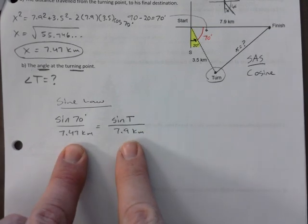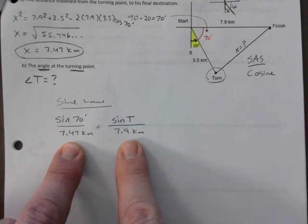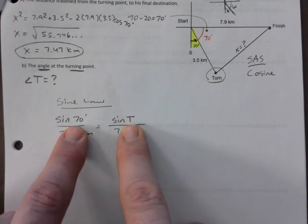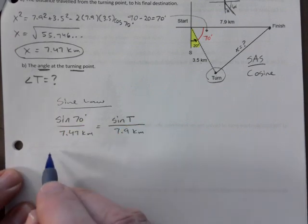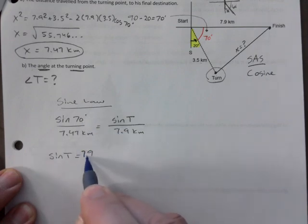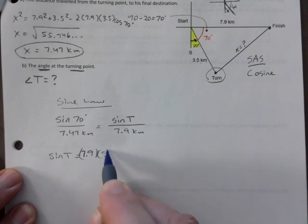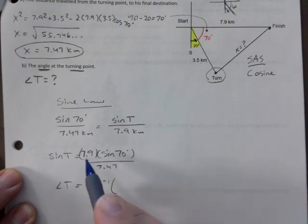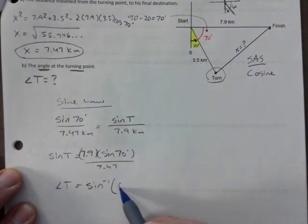Which angle is going to be bigger between these two? Look at the sides. This has a longer side, right? So t will be bigger than 70. Okay? So we go sine of t is 7.9 times sine of 70 over 7.47. Angle T is sine inverse of whatever you get when you type that in, which is 0.1078. I'll just spare you the details on how to type that in.